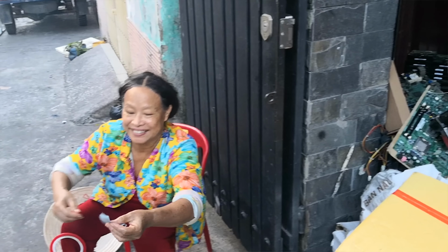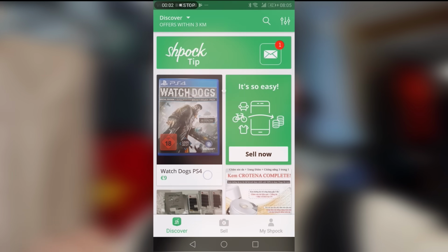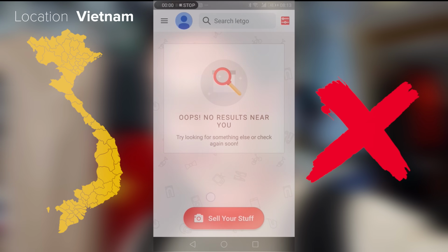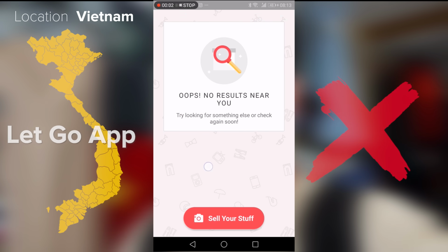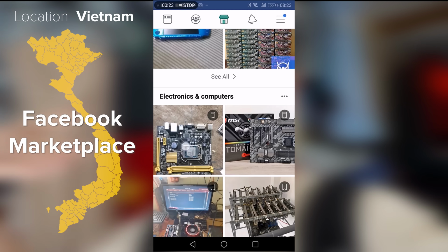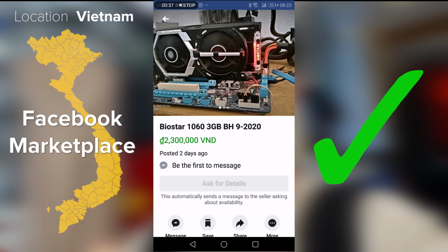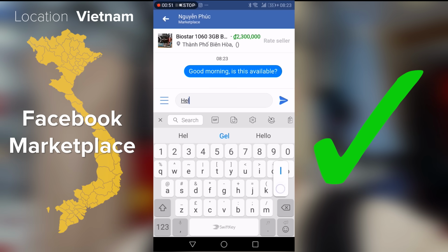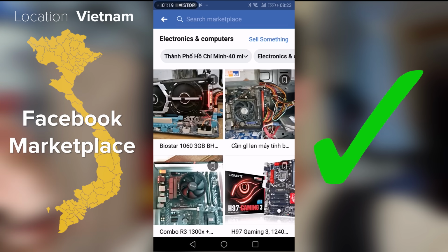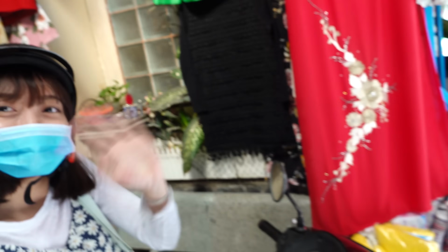But if you guys are looking for used PC parts hunts here, I've already sort of started sussing things out. Spock, that app on your smartphone, absolute bust. Also Letgo, absolute bust. But Facebook Marketplace, now we're talking. We're gonna line up some deals, but before that, I've already got a GTX 750 Ti and apparently I've already got a GTX 1060 as well, we'll talk about those prices later. We're gonna go check out some used computer stores in Ho Chi Minh City here with my driver and translator, Daisy. So let's get it on.